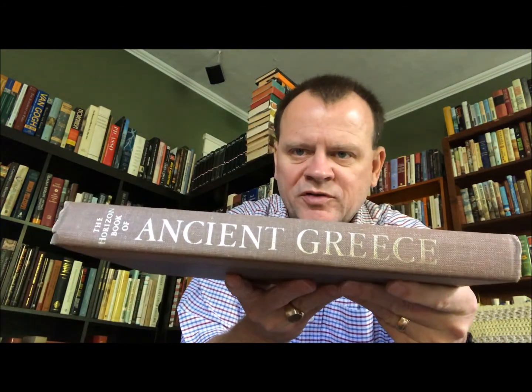They're Horizon books, and I have multiples of these. They don't have dust jackets anymore. See, this one has like Greek writing on it. This one is the Horizon Book of Ancient Greece. And they're from Horizon Magazine. And then William Harlan Hale is the author and editor in charge, American Heritage Publishing.